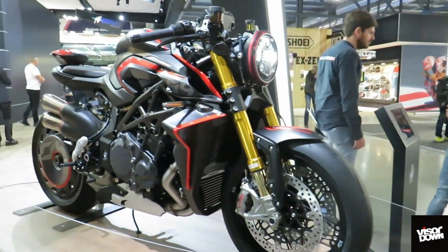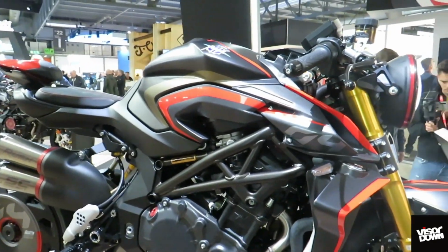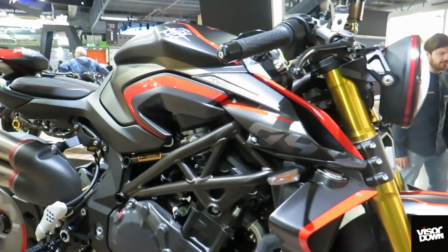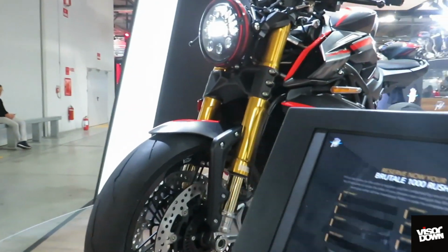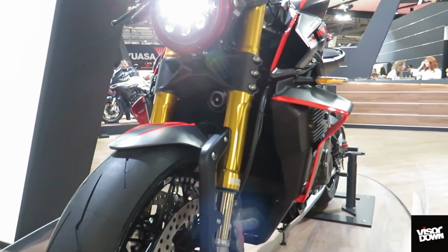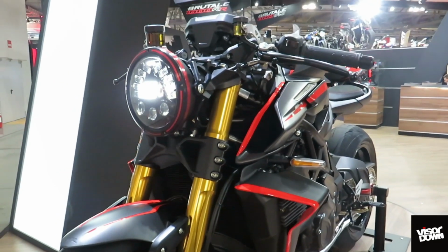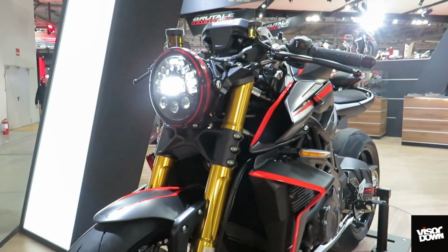Another bike that was grabbing a lot of headlines and a lot of stand space at the show was the MV Agusta Rush 1000. It's a stylised take on the already bonkers Brutale 1000 Super Naked, and it got a lot of attention at the show. You couldn't really get near to this bike on the stand. It had a big crowd of people around it for most of the event.